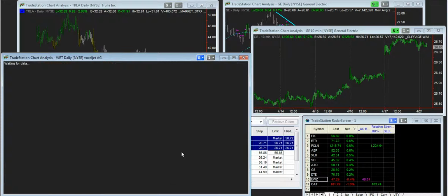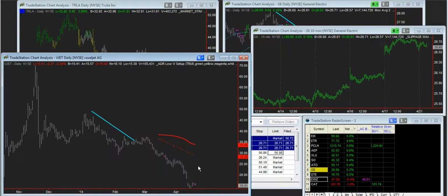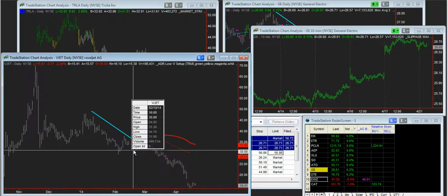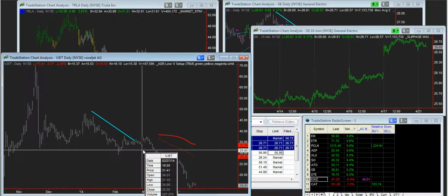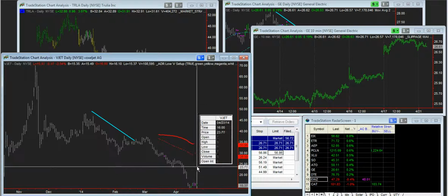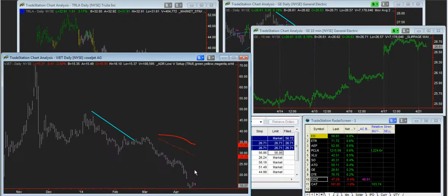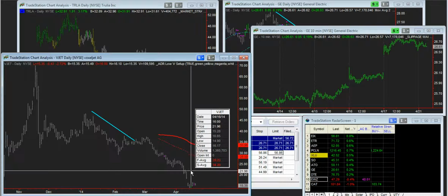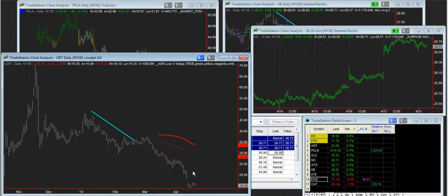VJet in the same space. This thing has been slowly going to zero. So again, this is the danger of getting excited on these high beta, highly speculative, recent IPO type stocks. You get all excited about it and you ride it to zero, and that's not what we want to do. So at some point, maybe this thing will bottom out, and then that would be the time to buy it.